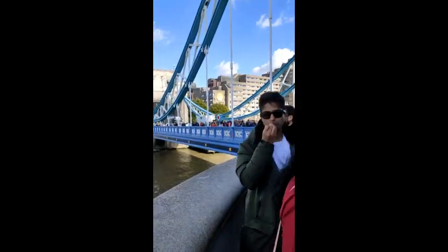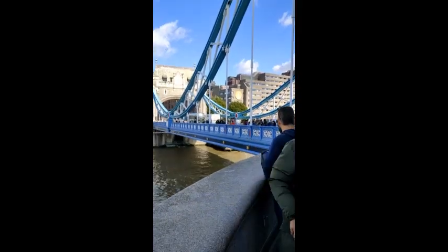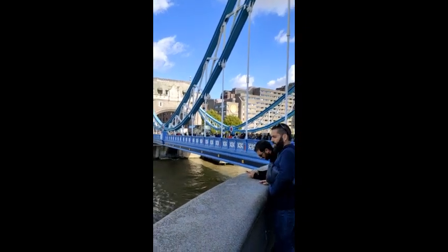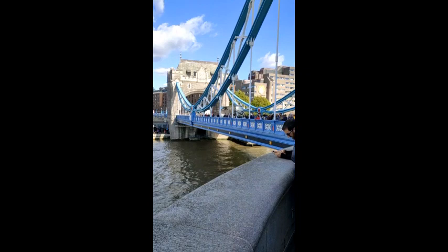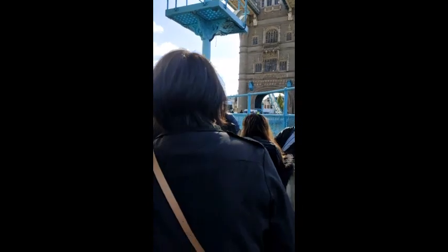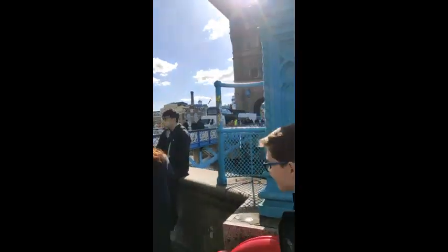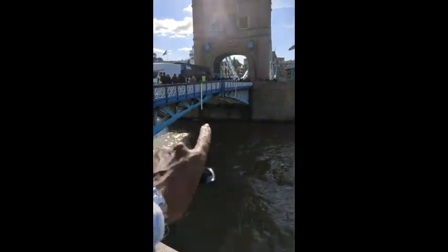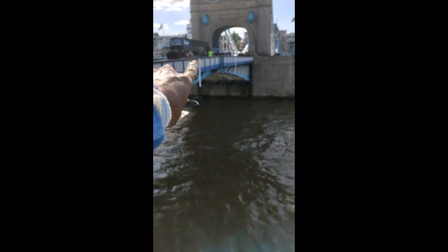See, this is the bridge, tower bridge. You could see those two lights, that is the joint.